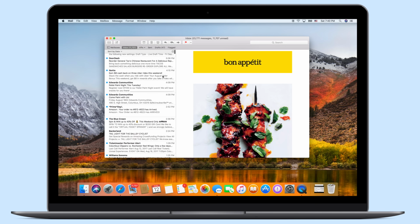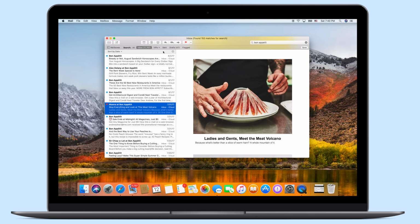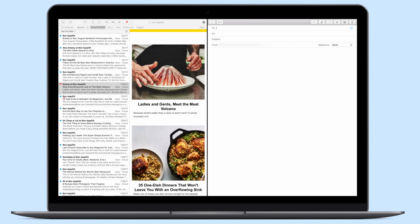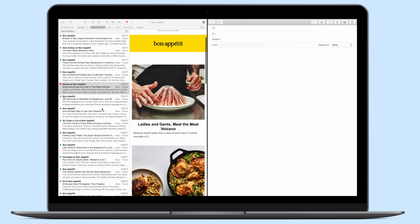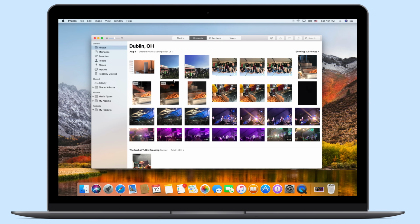Inside of the Mail app, one of the biggest changes for me at least is the new savings of up to 35% of space, which is quite a lot of space that you can save from your mail. You also have this new split view mode, which is really handy. I love working in those full screen apps. Super handy because now you can compose on one half of your screen, view your inbox, view other messages at the same time. I just really love this, being able to look for other information through other emails while composing one on the right hand side.